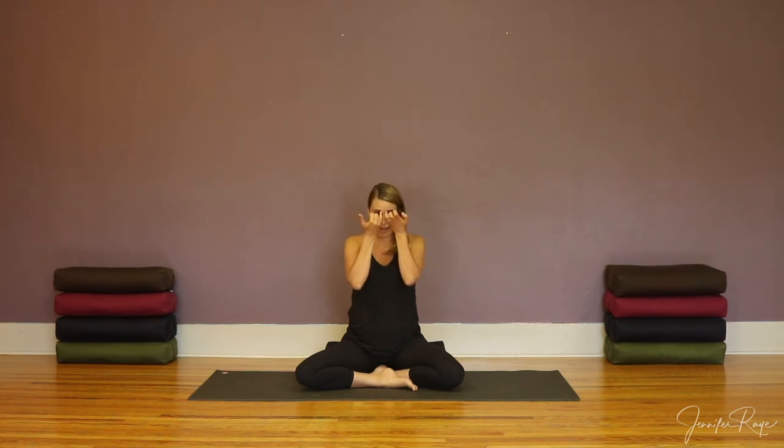Another wonderful point to mention is bladder 2, which is just at the inner edge of the eyebrows. And you can use your thumbs or your fingers to press that point. And this point helps to relieve headaches or eye strain, any kind of eye conditions. This point is used in acupuncture.